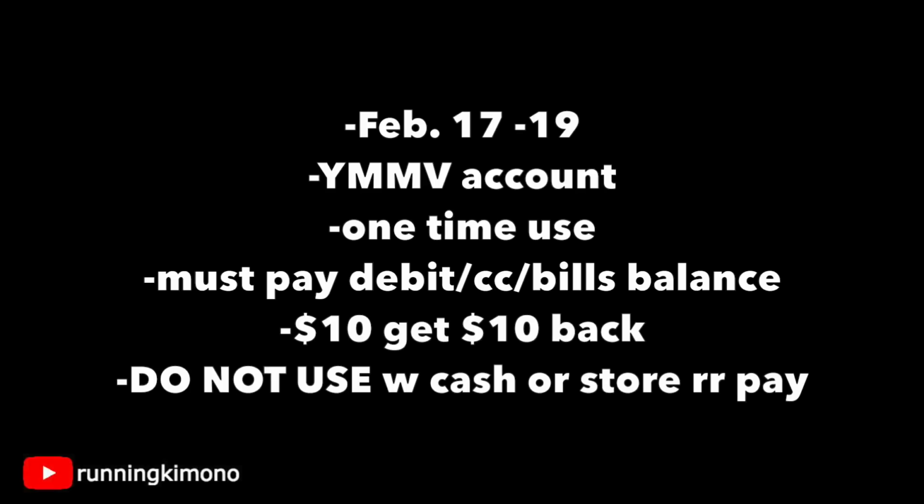For the balance, you have to use your debit card, your credit card, or bills. And basically, it is to buy $10 of merch and then to get $10 back, which makes it free. Do not use any Walgreens cash or store register rewards to pay down the balance for this.